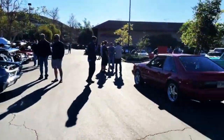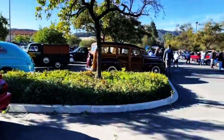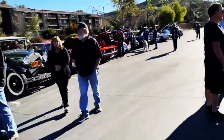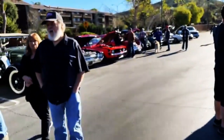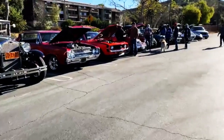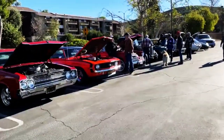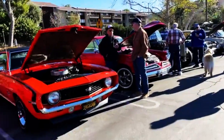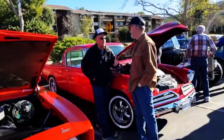Okay, if you guys spot Paul, the mayor, let me know, because I know he's walking around here somewhere. He could be lost. Oh, I just spotted him. There he is. Right there. Let's go say hi. He just got reelected, so he's up for another term.